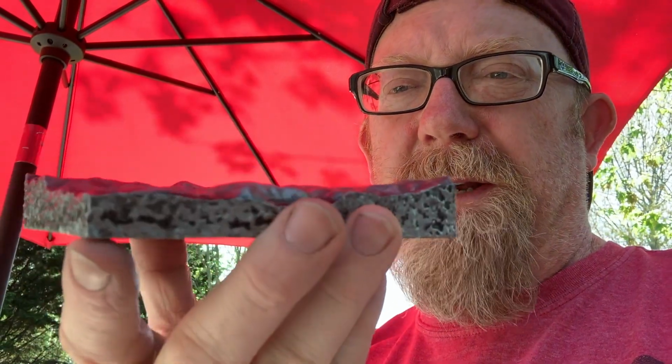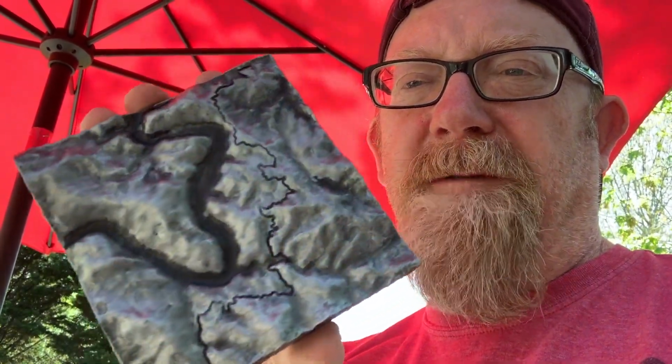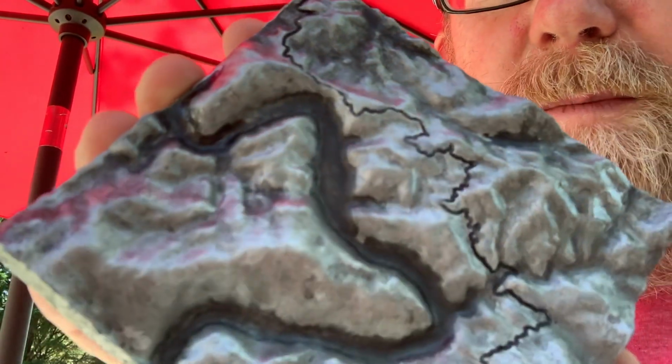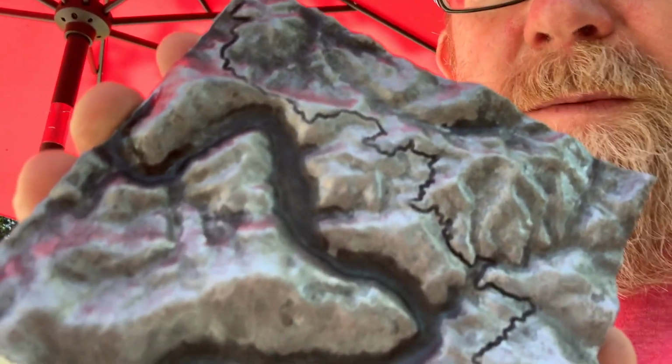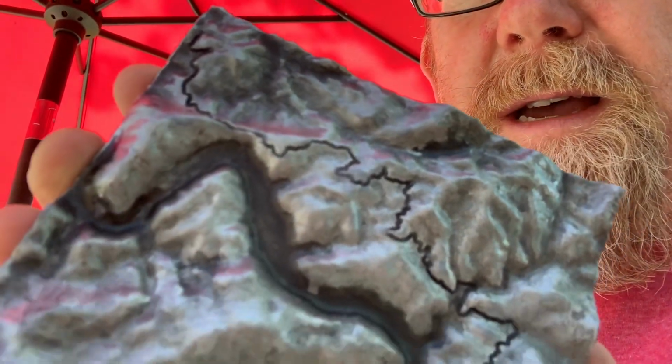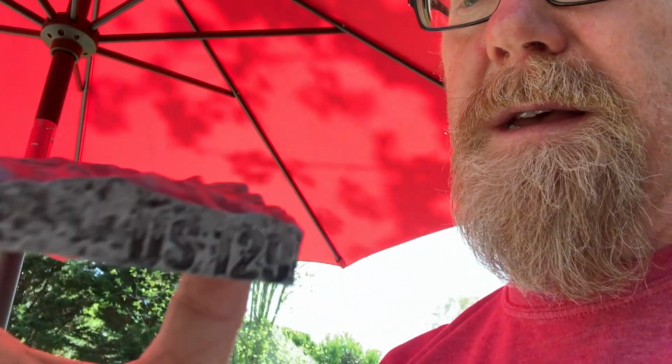S129, Tail of the Dragon. A 3-dimensional slab of land. You can see the road highlighted there. The big thick black area is the river, but the squiggly thin black line, that's the highway. That's it. So I'm going to take this over to the folks over at AB Power Sports just as a thank you for what they did for me on testing out my bike, and hopefully they'll like it. So here we go.